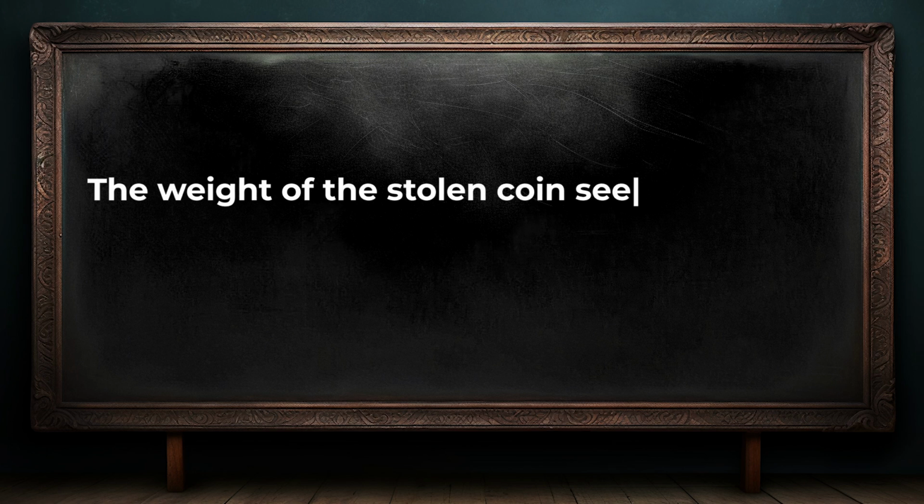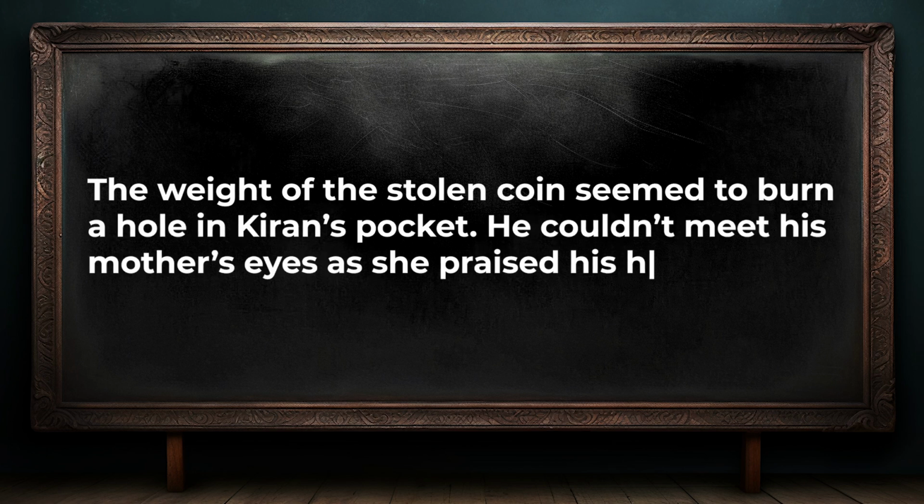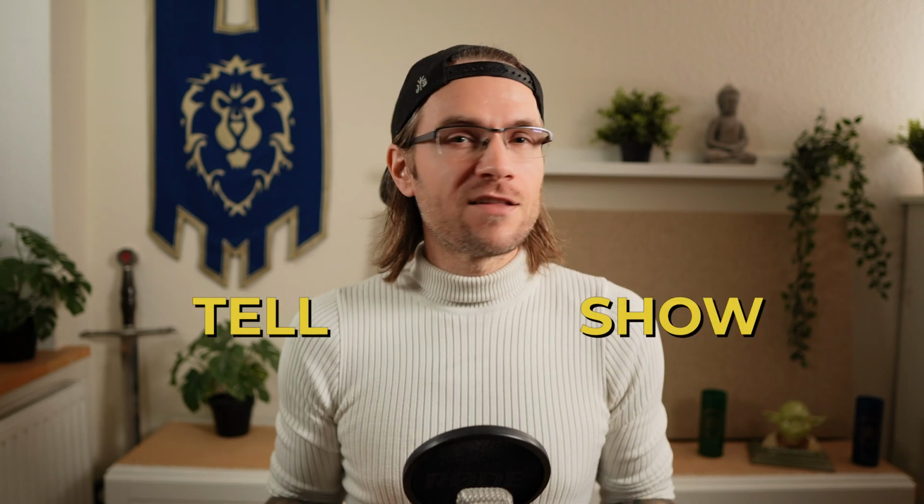Instead of telling readers, "Kieran felt guilty," you might write, "The weight of the stolen coin seemed to burn a hole in Kieran's pocket. He couldn't meet his mother's eyes as she praised his honesty." This balance between external action and internal reflection is what gives your story depth and makes your characters feel real. As you practice these techniques, you'll develop an instinct for when to show and when to tell. It's not about following rigid rules, it's about using the right tool at the right time to bring your fantasy world to life.